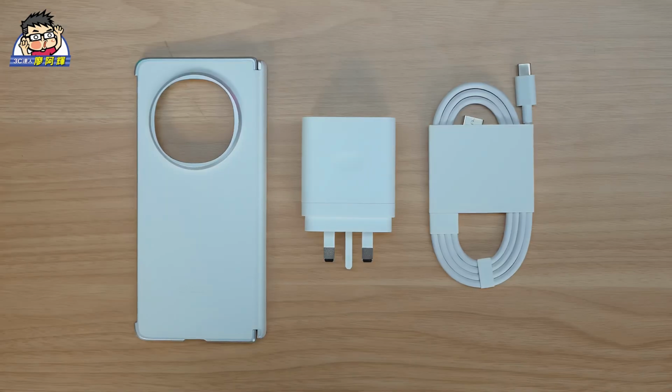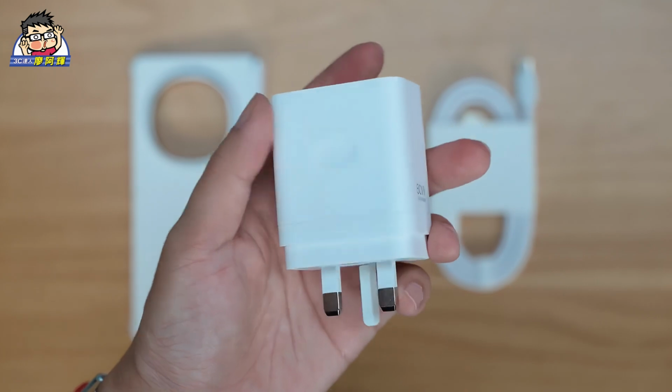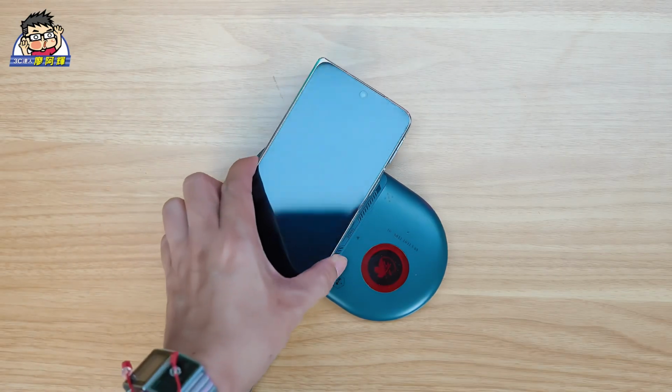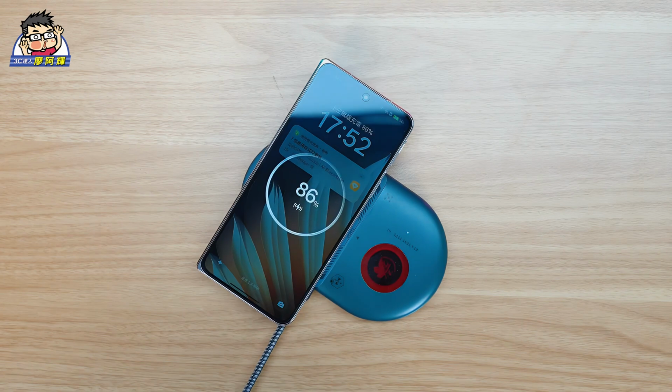OPPO Find N5 accessories are laid out on the table, and they are very complete, including the charging cable with their standard Super VOOC 80W charger. Sure, depending on your country, the plug might be a bit different. This is the Hong Kong version. This time, besides supporting 80-watt wired fast charging, it also supports 50-watt wireless charging. So compared to the previous generation, the regret of no wireless charging has been addressed.